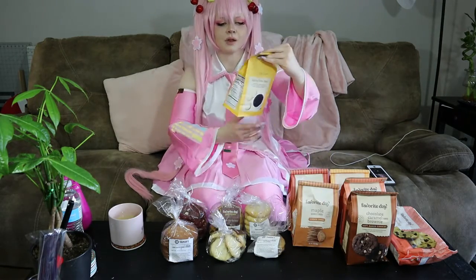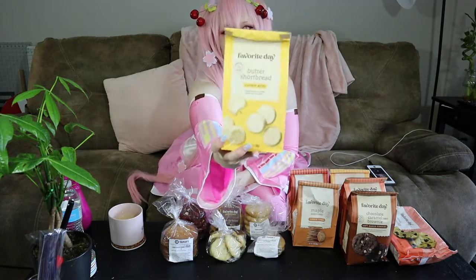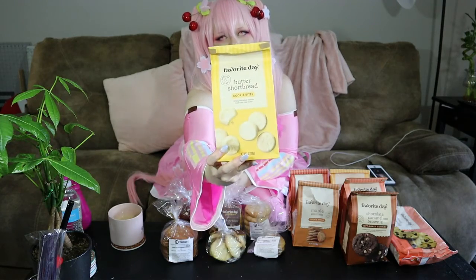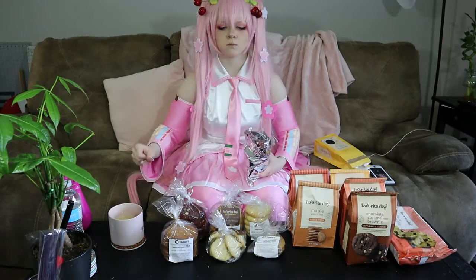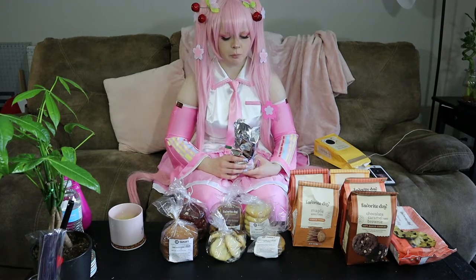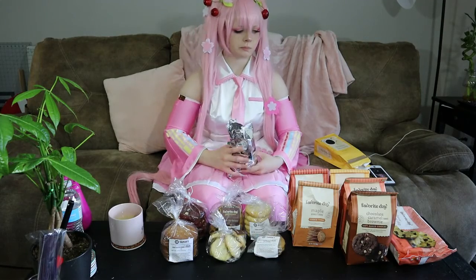Let's see. Butter shortbread cookie bites. Okay, so in these ones we're gonna want to taste that butter, since that's what it's advertising as. My cat's playing on the ground. Okay, oh, those are really good. Super crispy and buttery. I have to have another one.